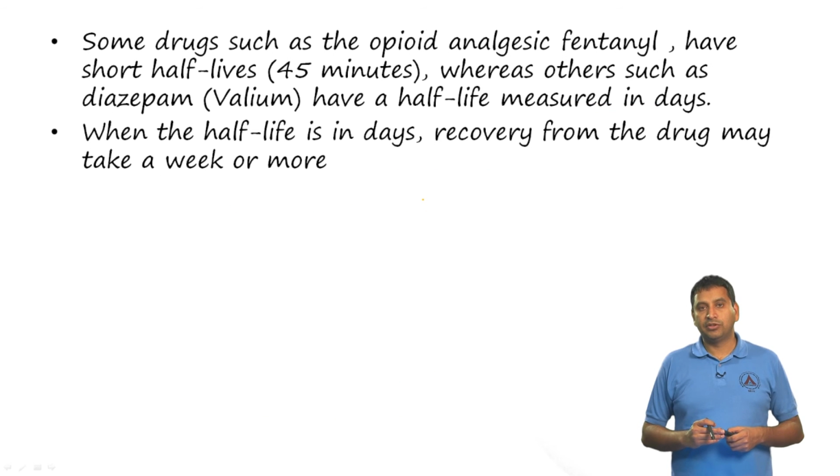There are some drugs which are analgesic, for example, the opioid analgesic fentanyl. They have a very short half-life of about 45 minutes. Whereas there are drugs like Valium which have a half-life measured in days.